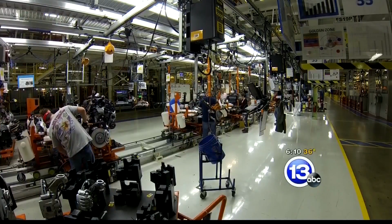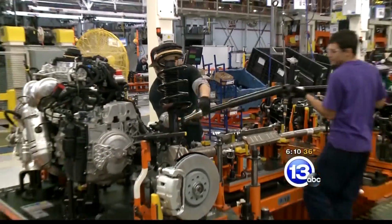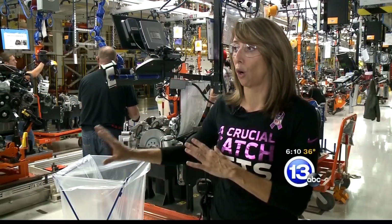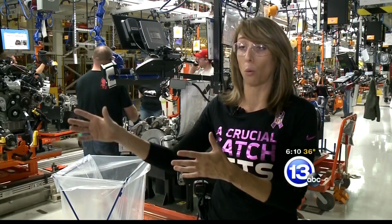Here on the suspension lines, they're installing the parts that help smooth out your ride, like axles and struts. Everything you see behind me is brand new, the whole line, from the conveyor to the parts to the work that we're doing.